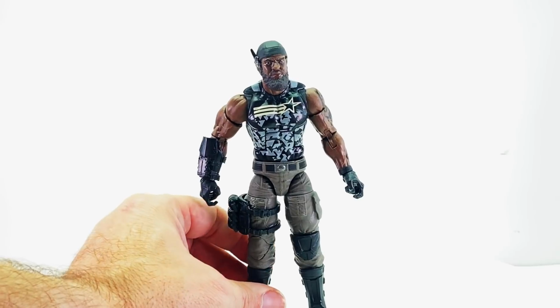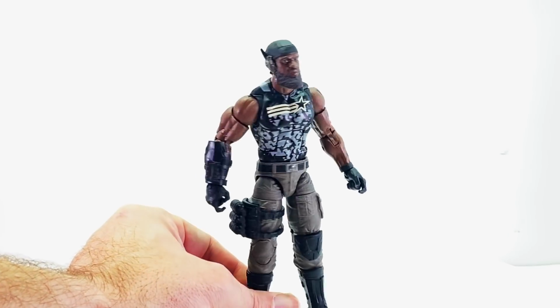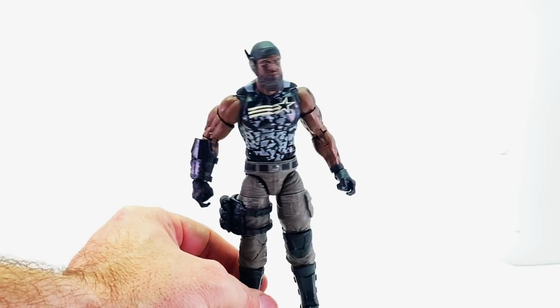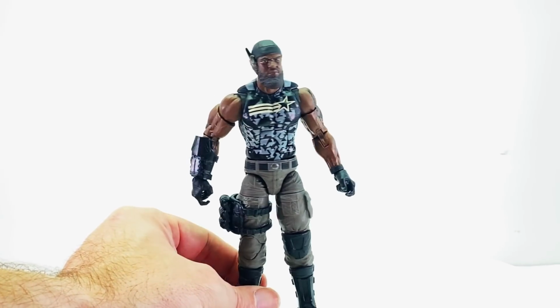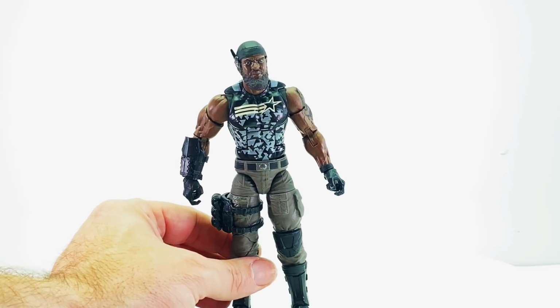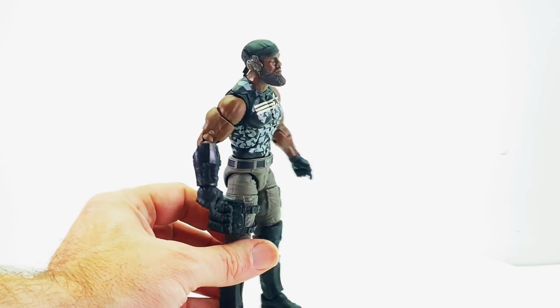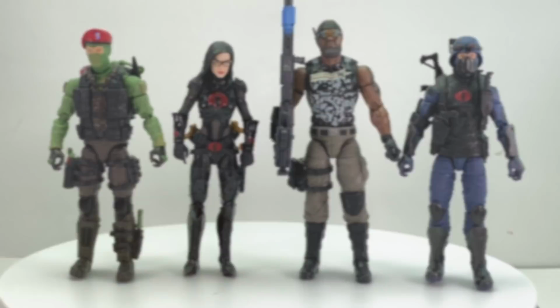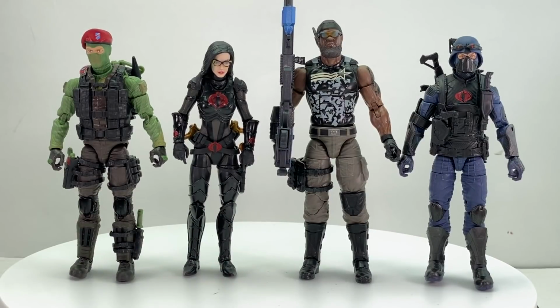I just don't really understand why we're getting two Roadblocks so soon in the line. Let's get out some other characters before we start repeating characters, especially second tier ones. I can kind of understand giving us multiple Snake Eyes, but I don't really understand why we're getting multiple Roadblocks already. And here's a comparison of all four Target exclusive figures. Roadblock is the tallest as he should be. Baroness is the shortest. And the Cobra Trooper and Beachhead are about the same height, though with the red beret, Beachhead's a little bit taller.